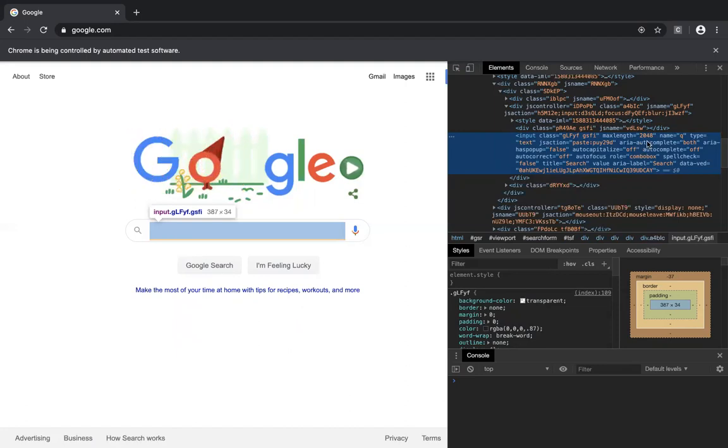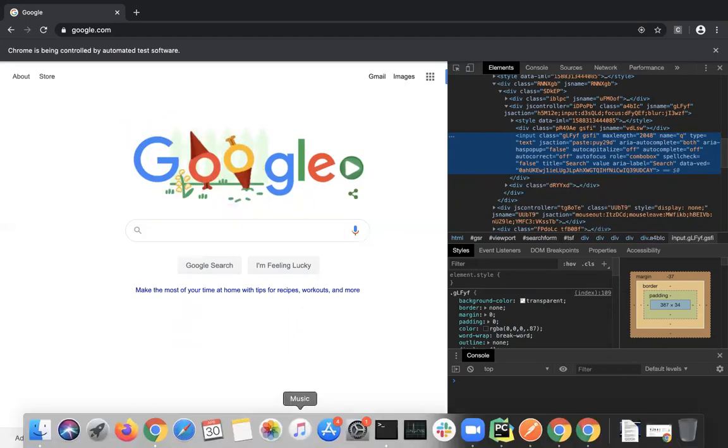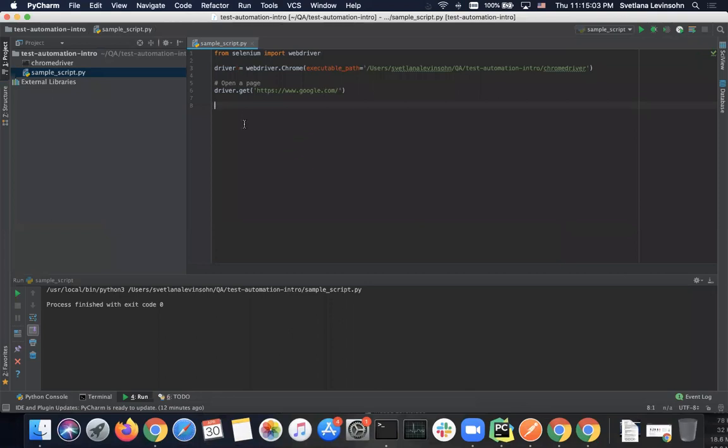So there are multiple ways to interact with a certain element on the page. There are things like XPath, CSS selectors, names, IDs, and so on. We will cover them during the course, but for now, I'm going to go with name. So name equals q is the attribute that is appropriate for this particular element. So I'm going to use that in my test automation in order to connect to this element.